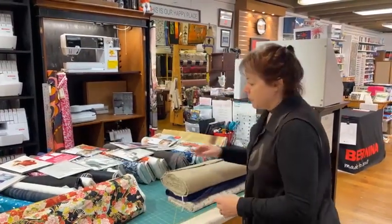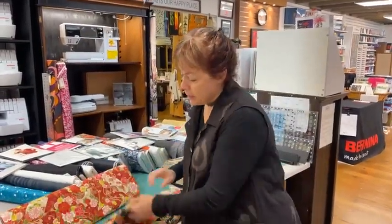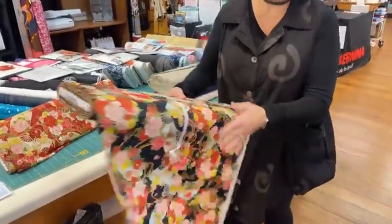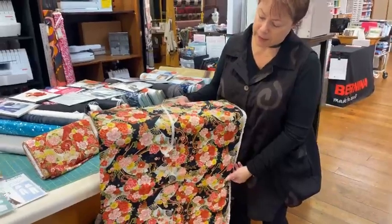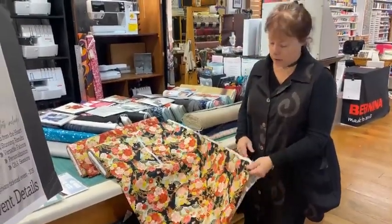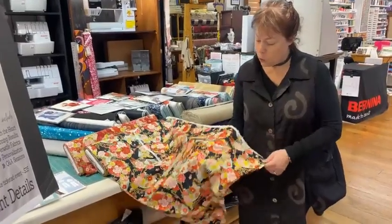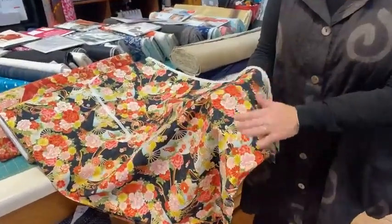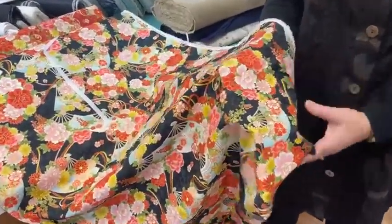And then we have these. Now these are really different and unusual. You might say, well, Margaret, that's a pretty traditional Japanese pattern. That's true. But these have a wonderful little corded weave in them that you can actually feel. It's very subtle, but very, very lovely.